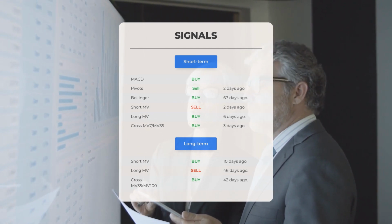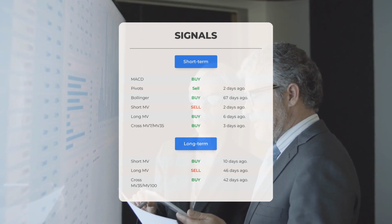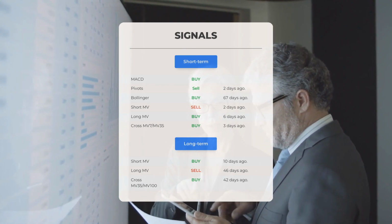The short moving average gave a buy signal 10 days ago. On the other hand, the long-term moving average indicated a sell signal 46 days ago. The relation between the short and long moving averages is showing a buy signal 42 days ago.